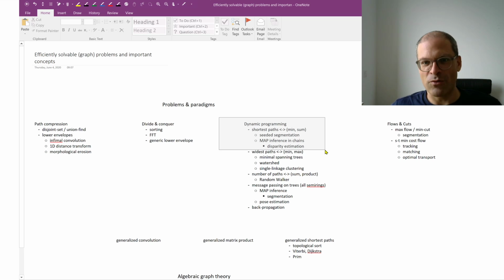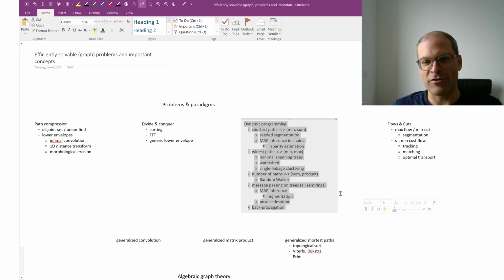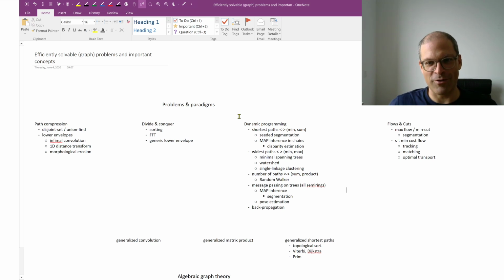So dynamic programming is of huge importance, and there's a class of problems, so-called finding shortest paths, which we'll talk about today, but also finding widest paths or number of paths. Message passing on trees, backpropagation, all of these are examples that can be solved efficiently using dynamic programming. All of these have already had important uses in computer vision before CNNs. Some of them are still important in CNNs, like backpropagation. I think some of these may again become important after CNNs or in conjunction with CNNs.